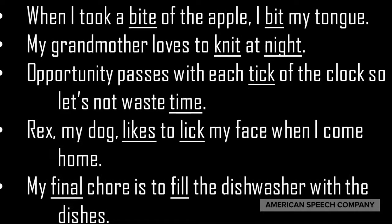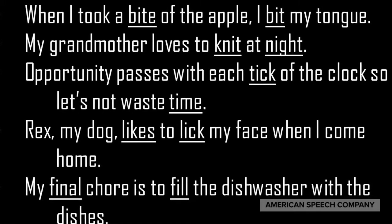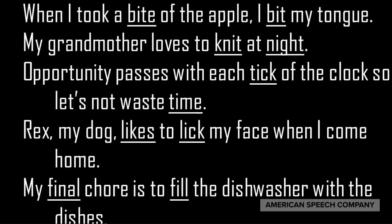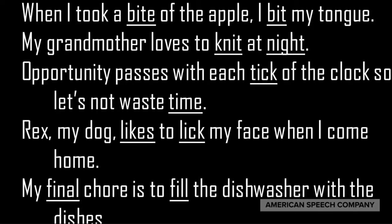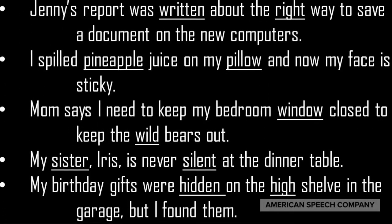I'll read the sentences, then stop the video and practice again on your own. When I took a bite of the apple, I bit my tongue. My grandmother loves to knit at night. Opportunity passes with each tick of the clock, so let's not waste time. Rex, my dog, likes to lick my face when I come home. My final chore is to fill the dishwasher with the dishes.